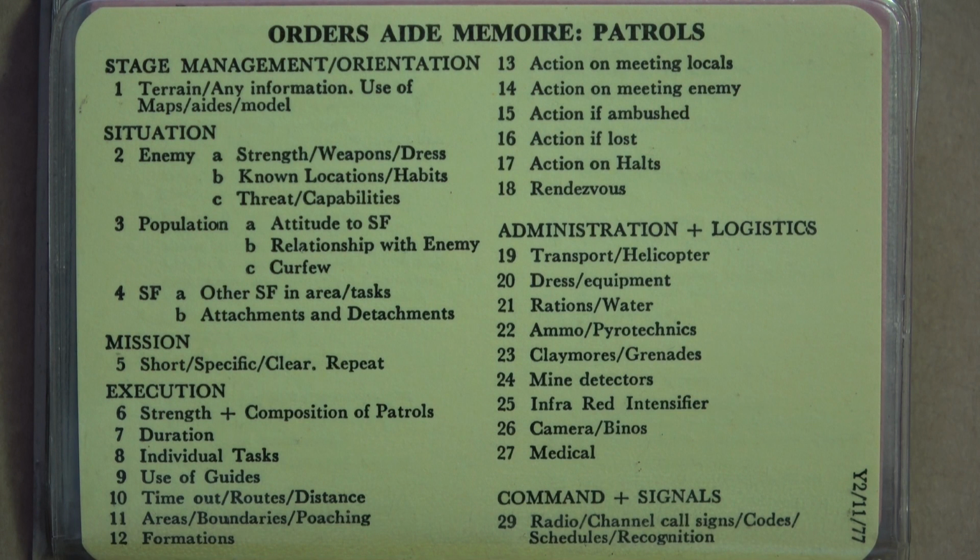Here's a section on orders for patrols. In other words, these are the things that a section leader would cover with his men before setting out on patrol. It's all very straightforward. What enemy might be expected in the area where they will be patrolling, their strength, weapons, dress, the attitude of the locals toward the security forces or toward the enemy, action to take concerning a curfew. And then there's an interesting one there under 11, poaching.